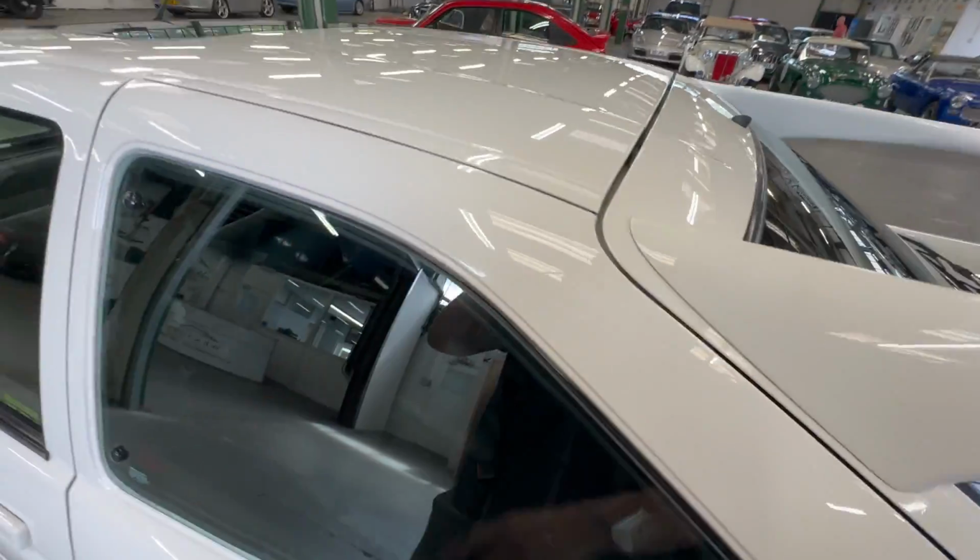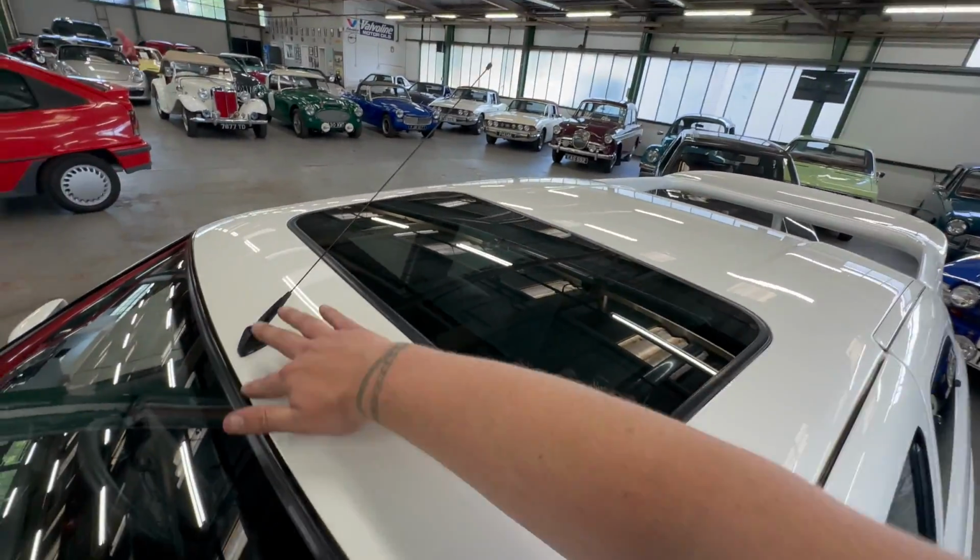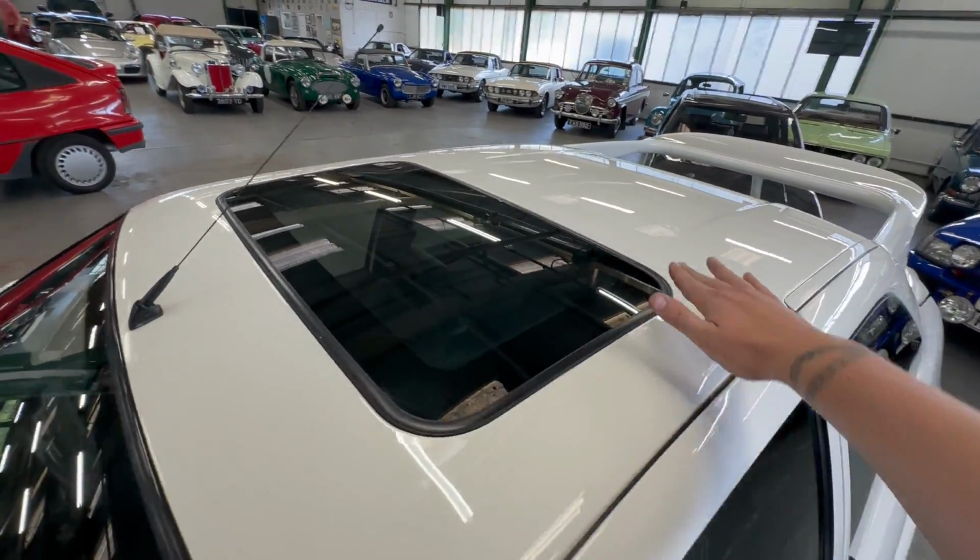Same story on the back here. Nice and clean around the rear window. And the seal is all good. We're going to have another look at the roof from up here. We'll double check the leading edge of the windscreen on this side and around the sunroof again. Nothing to whinge about there.